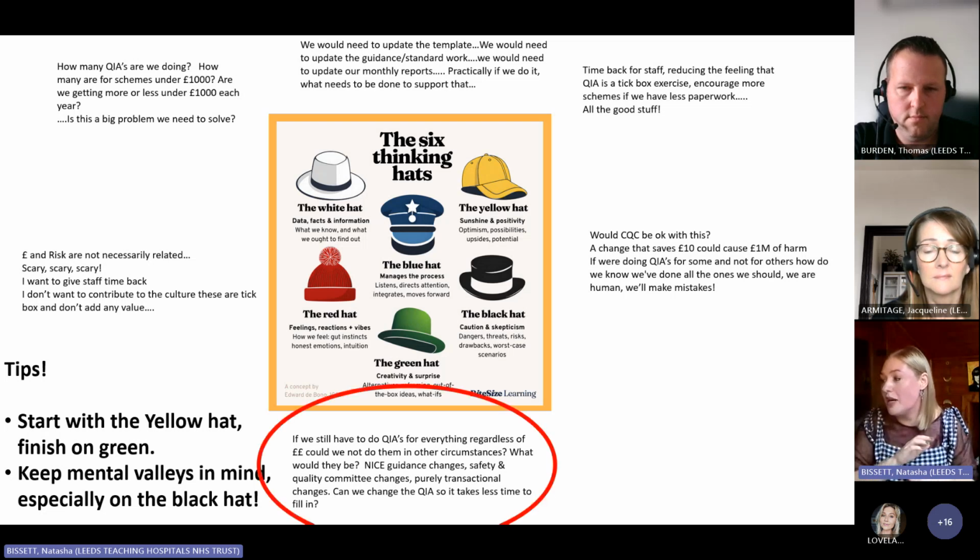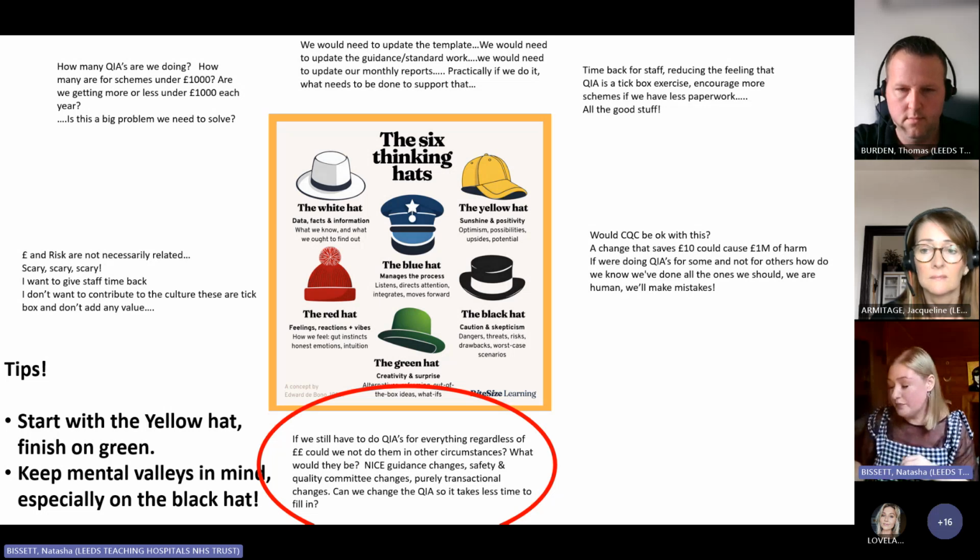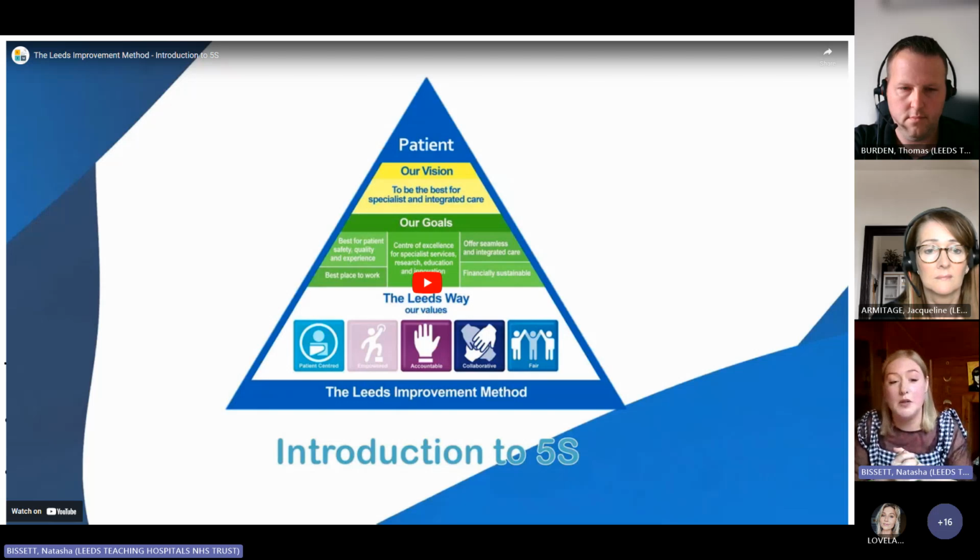So I'm just going to circle back to this. How can we change the QIA to make it a shorter thing to fill in and save people time? And go through one last tool that we used, and it's a tool called 5S. So I'm going to play you another really quick video to introduce the concept of 5S.